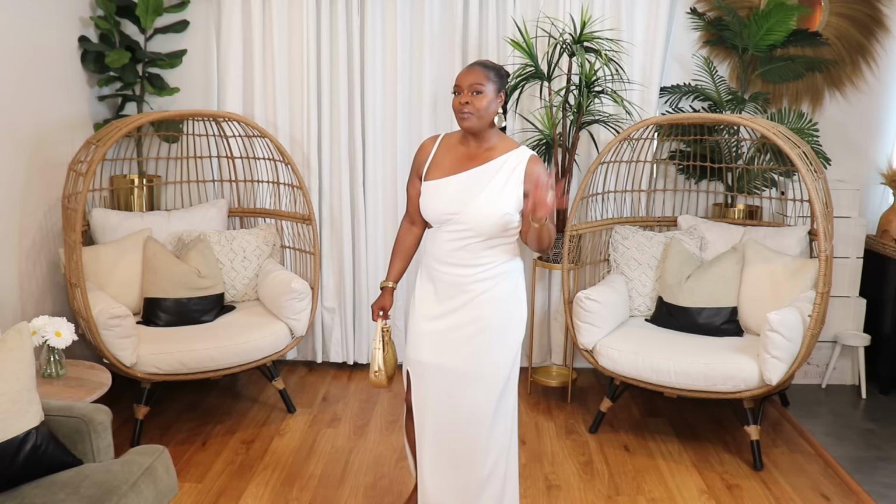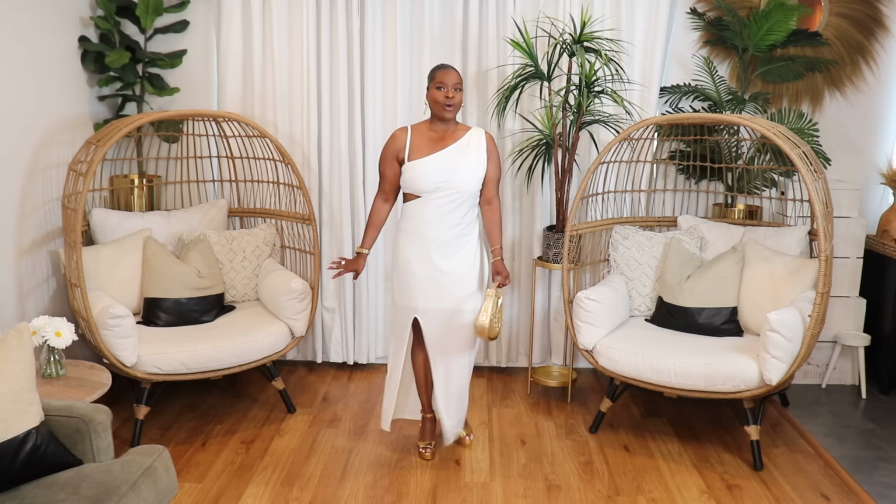This one is not ideal for the dinner that I'm going to. I'm going to put on the outfit that I'm wearing last so that you guys can see that one, but this is great for, like I said, any type of dressy white event. I love this dress. This whole look is just a slay. Let's go ahead and get into another one.